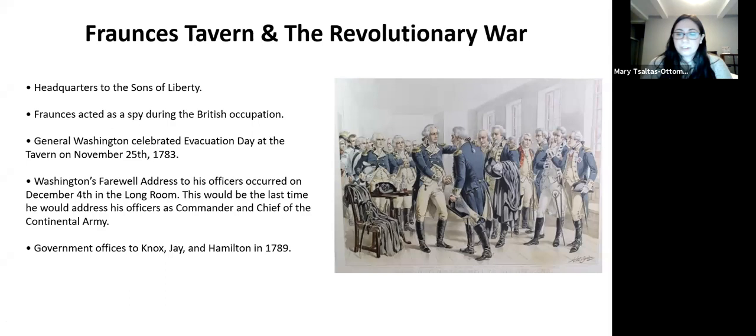So although the structure is 300 years old, it's most associated with the activities that occurred around the time of the Revolutionary War. This includes, but is not limited to, being the headquarters of the Sons of Liberty, a time when Fraunces acted as a spy during British occupation, General Washington celebrating Evacuation Day at the tavern on November 25th, 1783, and then about a week later his farewell address to his officers, which occurred in our Long Room on December 4th.